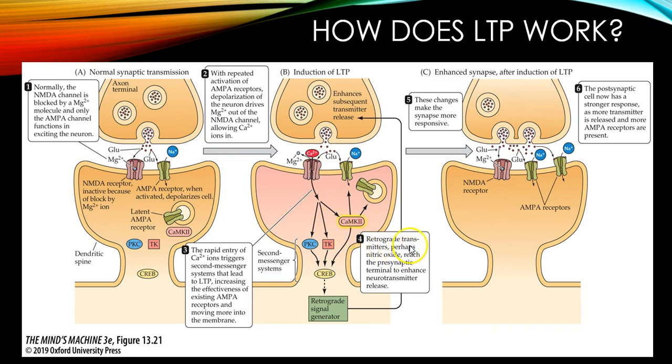Beyond that, we also have retrograde neurotransmitters that are probably gas neurotransmitters like nitric oxide that come from the postsynaptic cell and kind of reinforce the neurotransmitter release from the presynaptic cell. And what happens is by having this change, having the magnesium come out of the NMDA receptor, calcium go in to the NMDA receptor, these changes make the synapse more responsive and enhance the postsynaptic potential we get here. The postsynaptic cell now has, you can see, a stronger response as more neurotransmitter is released and more AMPA receptors are actually activated.